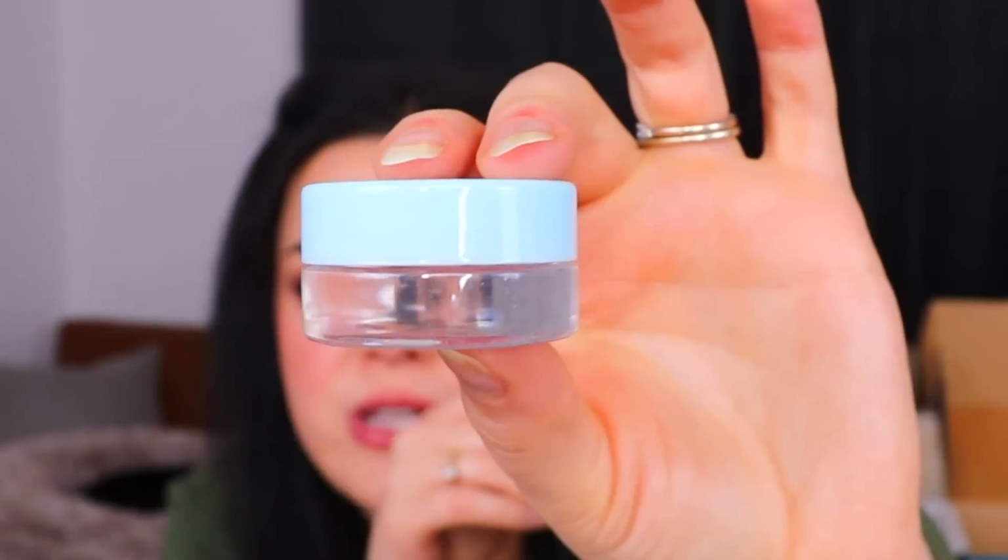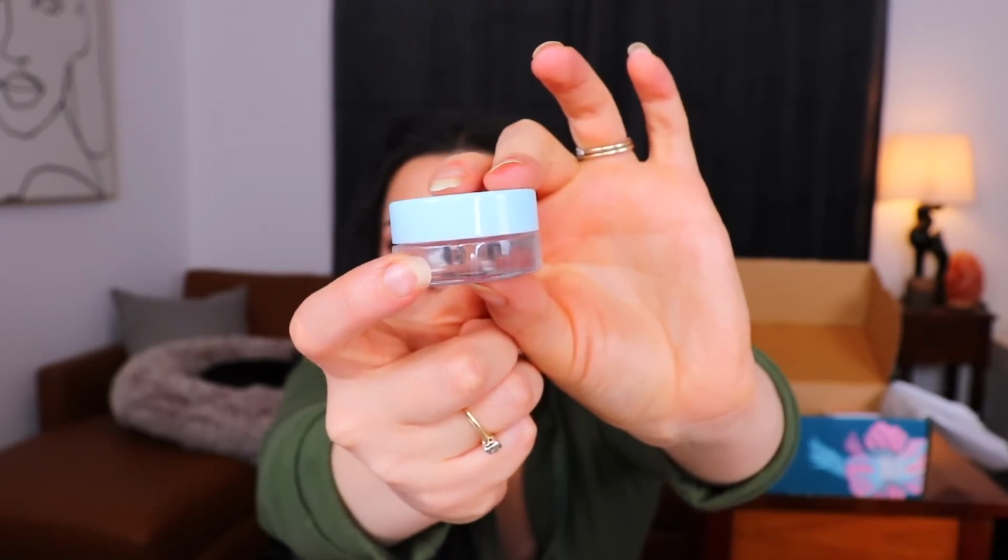These little containers kill me though. Look at this. If you looked at that, it would look like there's absolutely no product in here because this entire glass base is empty. It's just a hunk of glass. The product is up there in the cap. You get 0.14 fluid ounces of it.